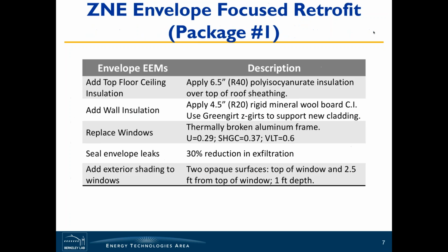So now on to the 3 packages. So the first one is around ZNE envelope focus strategies. So in addition to those couple of measures that I mentioned just before, the plug loads, the LED lighting, and the domestic hot water, we also looked into adding floor and ceiling insulation, wall insulation, replacing the windows, doing some envelope sealing, and adding a bit of exterior shading.